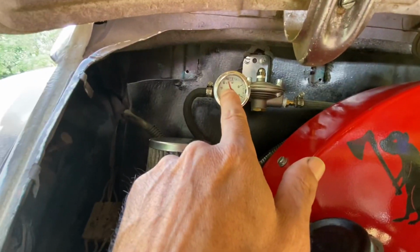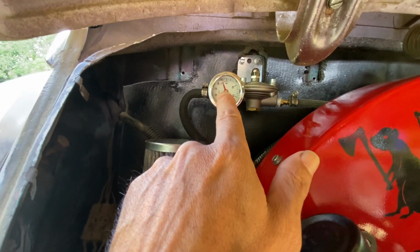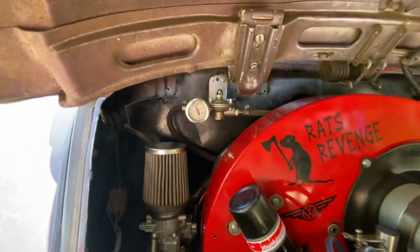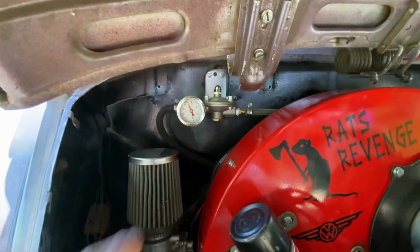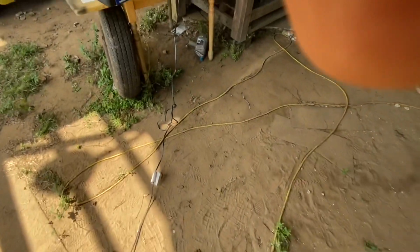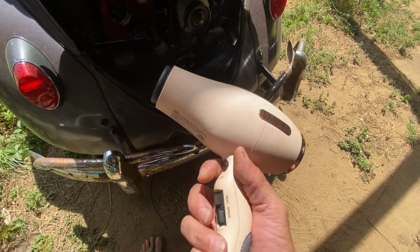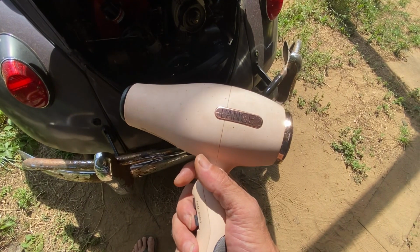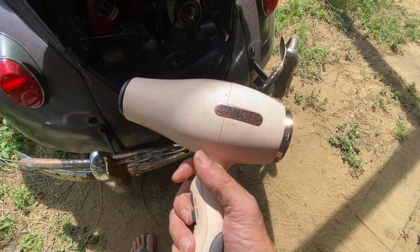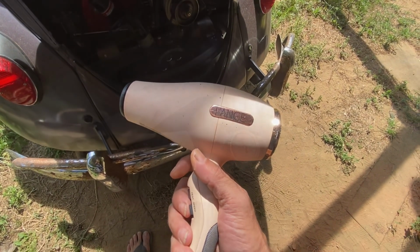So right now it's reading 1.5 PSI. Now, let me check the temperature of that gauge. Okay, we're getting a temp of 102 on the gauge. Now I'm gonna hit that gauge with this hair dryer, try to warm it up and see if when it gets warm, it starts to drop the PSI on the gauge.